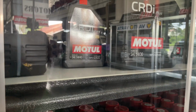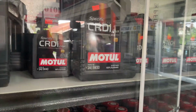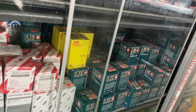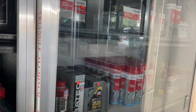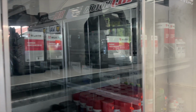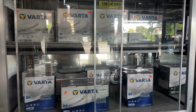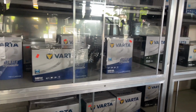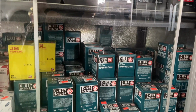The Moto is new to them. So the Moto also they carry. They have some oil filters and stuff, very worth, like a German brand. And they have the Barta batteries. Or a dealer. Also, if you don't have the oil filter in stock, they can source it from somewhere else.